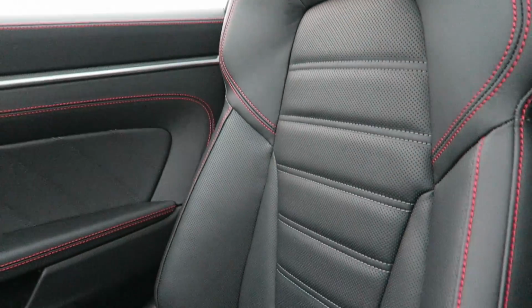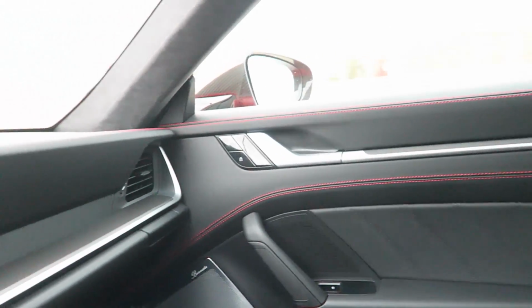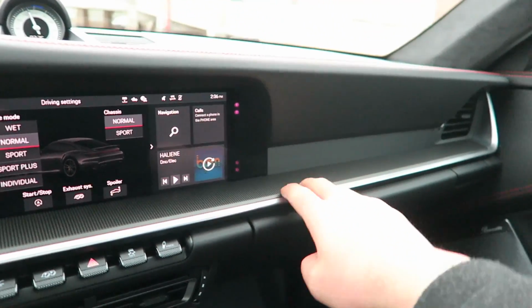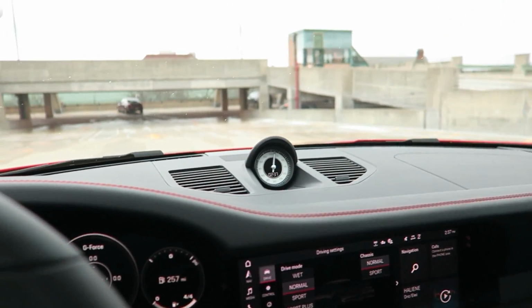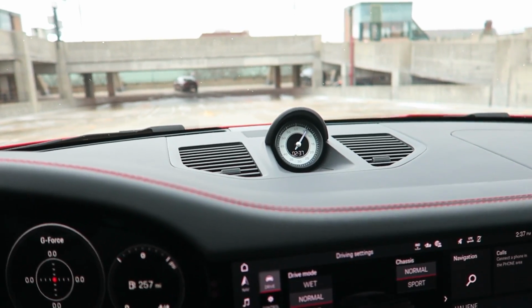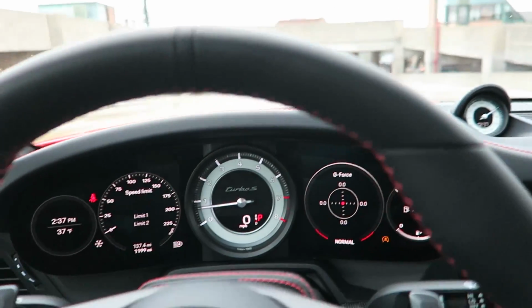You can get the carbon buckets in this thing, which I don't know if I'd want to do because this is more daily driver focused luxury supercar, and the carbon buckets aren't the most comfortable. Huge piece of carbon fiber trim across the middle, and of course it's a Porsche, so the fit and finish is fabulous. Sport Chrono is standard on the Turbo S, so that's where you get the max performance, the fastest 0 to 60, and the little clock timer up there.